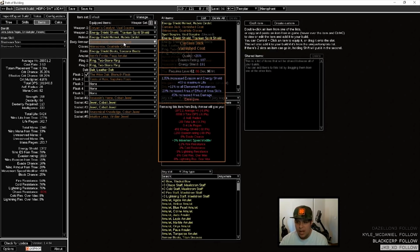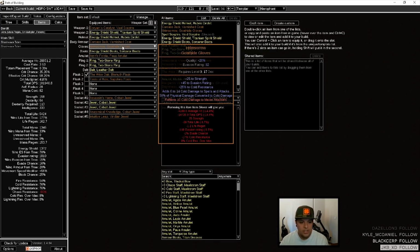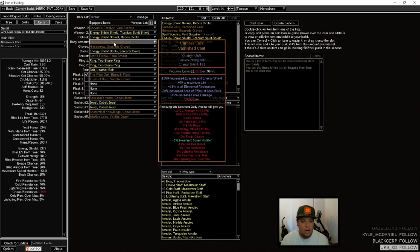Okay, Hymn of Sorrow. This is just to convert the rest of our physical damage to cold damage. We're an elemental build and we're taking elemental nodes, so this makes elemental nodes like 100% effective when we don't deal any physical damage. A Carcass Jack, you don't need a Carcass Jack for this build, like at all. In fact, the 20% AoE doesn't even matter.